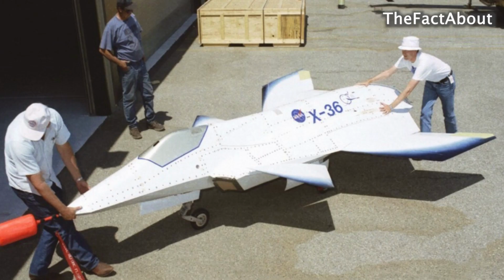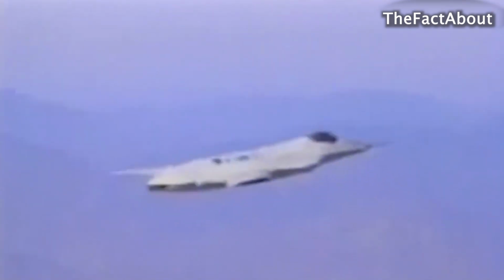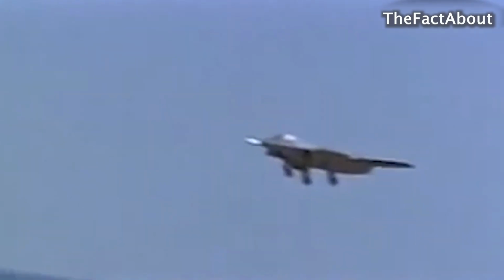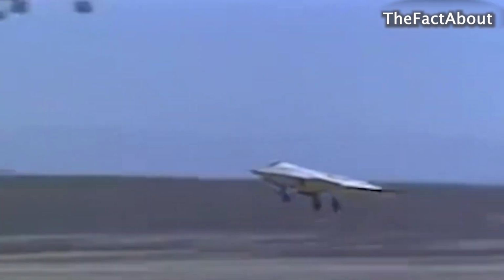With a full load of fuel, the X-36 weighed approximately 567 kg. Both prototypes were powered by a small jet engine that provided a modest but adequate 700 pounds of thrust. According to NASA, a typical research flight lasts approximately 35 to 45 minutes from takeoff to touchdown.